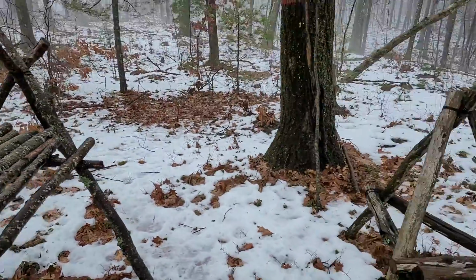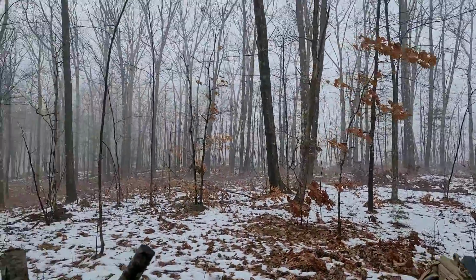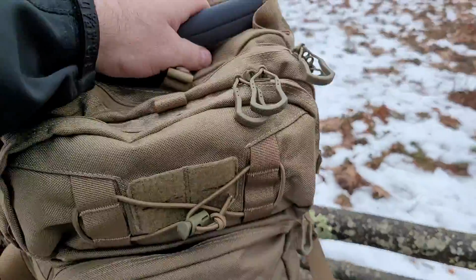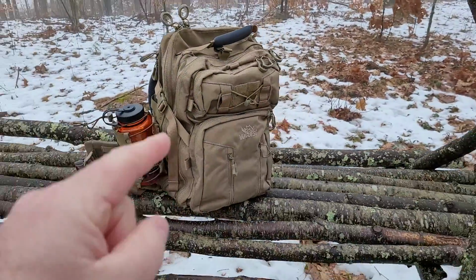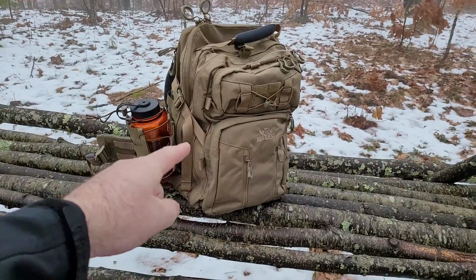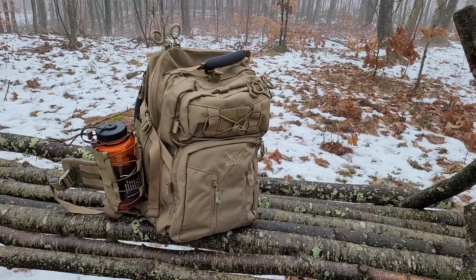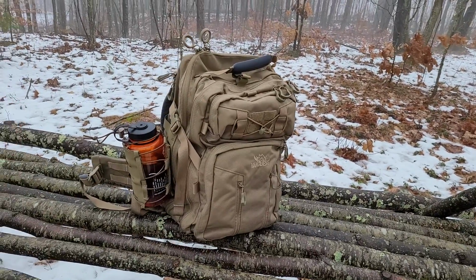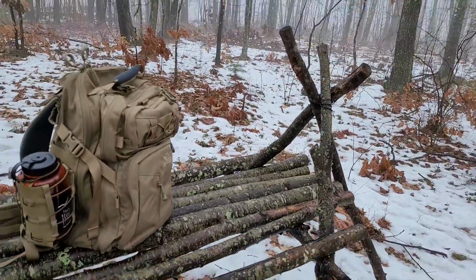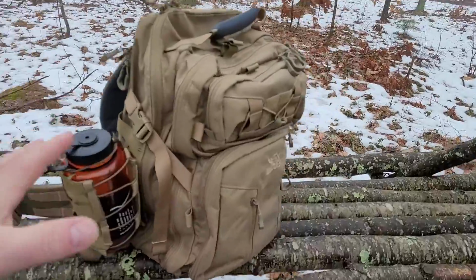I do apologize. It is rather windy, a bit chilly, very foggy here at camp number 2. But I wanted to briefly go over this bag with all of you because when I purchased this, there were very few left. They only had 10 left. So I don't know what's going on, but if you've been looking at this, don't wait. Go grab one. I looked this morning before I left the house to come out here, and they still have them in stock. So we'll go over it.